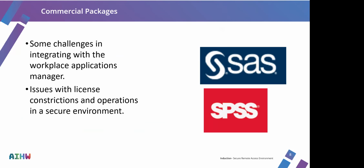On the other side of things, we've got commercial packages. We have had some challenges with these as well in getting these into SHRAE. SAS in particular has been a bit of a challenge because AWS natively uses a server operating system for its virtual machines, which SAS does not permit for its desktop clients.